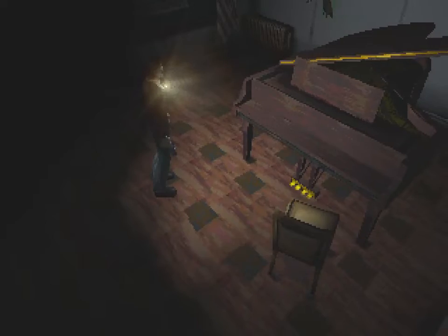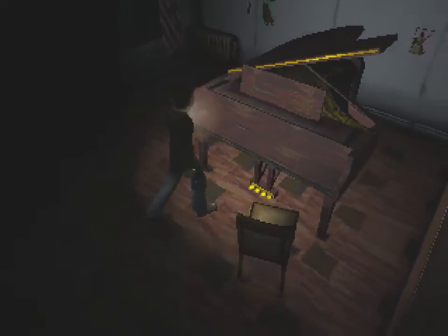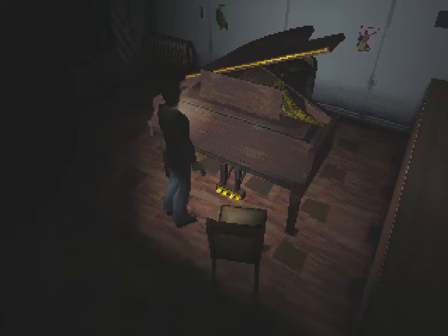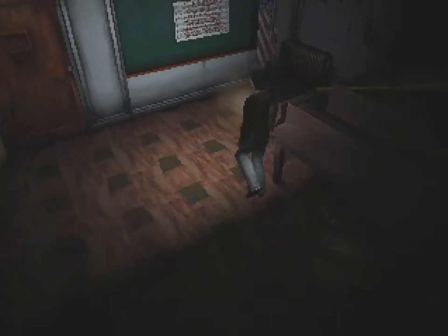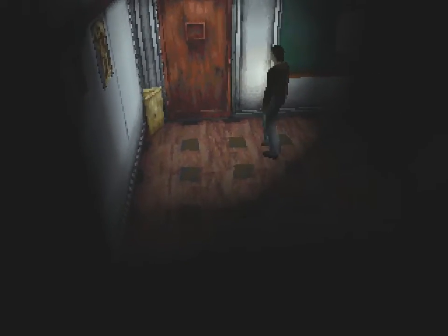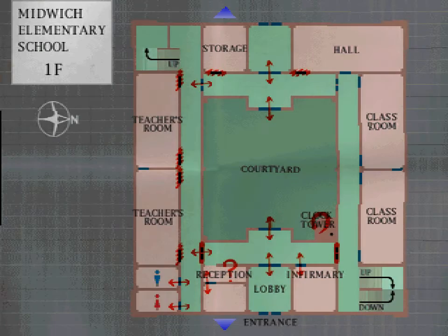Still, we finally reached our other destination I did want to check out, which was the music room. It just seems that the main fixture of the music room, this grand piano, is oddly inaccessible to us. And that's because we actually need to do something before we can interact with it. And what we need to do is use that first medallion we got. So we need to head on back down to the clock tower.